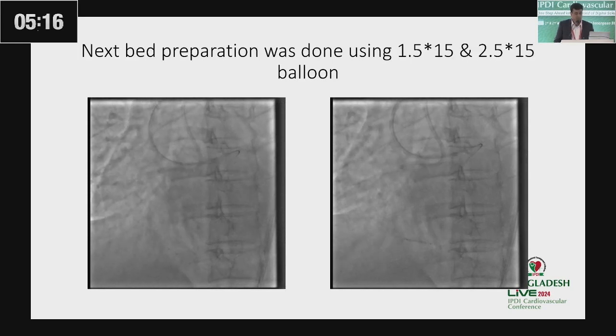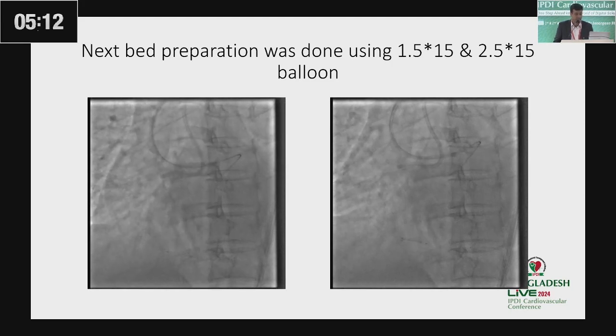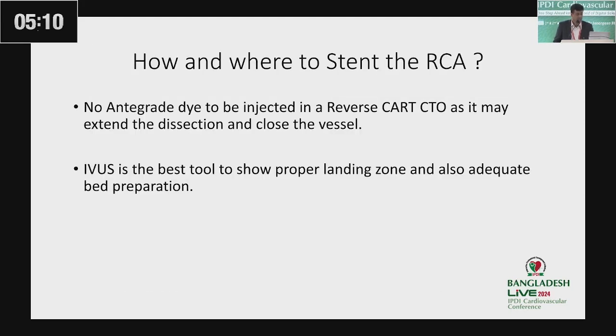Bed preparation was done over the RG3 wire using 1.5 and 2.5 balloon. And now, where and how to stent? That is an important question because we have done the reverse cut, we have created a dissection, re-entry. There is always a chance we have hematoma, we have dissection. So we don't want to put in the antegrade dye which will increase the dissection or cause vessel closure.